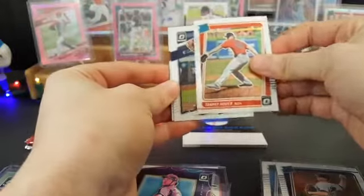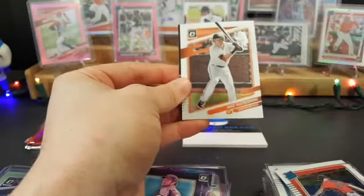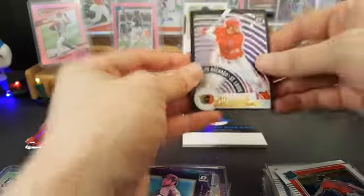Rated rookie Tanner Houck for the Boston Red Sox leads us off. There's Byron Buxton for the Minnesota Twins. Mike Yastrzemski for the San Francisco Giants. And T-321 Nolan Arenado for the Cardinals.